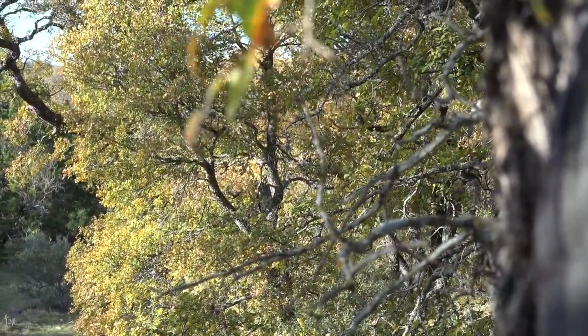We have arrived, ladies and gentlemen, to a tree that I've been wanting to put a tree stand in for over a year. The first time I ever came down here, I thought it was gorgeous. Me and Mike, the mullet man, we rattled up a few bucks around here last year, but always wanted to have a tree stand where we could come in here, hunt hogs, and get these deer that are passing through.